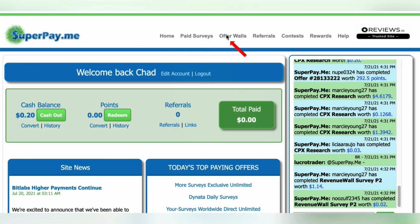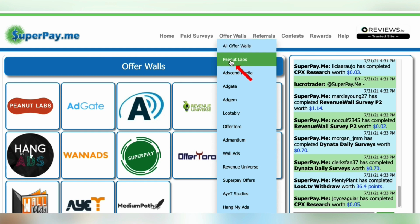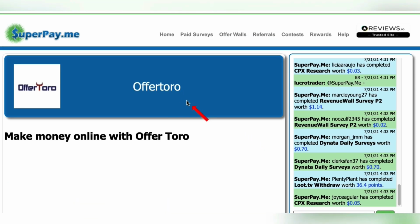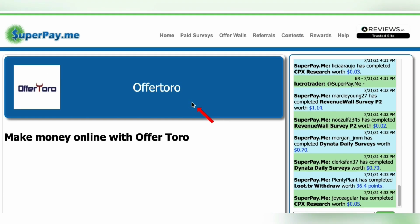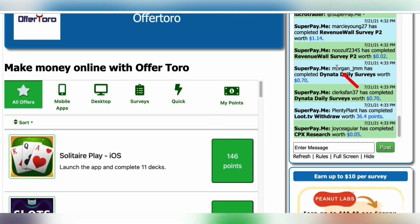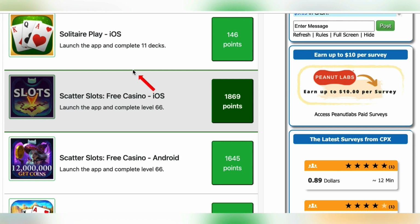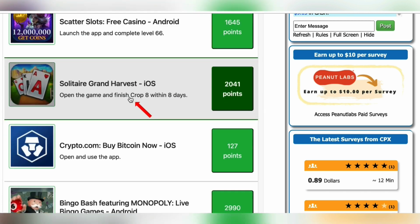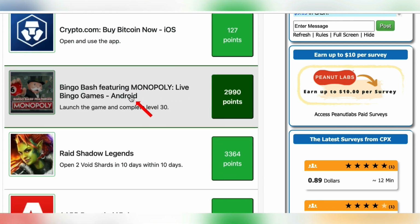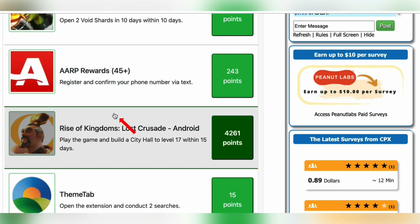Let me show you one of my favorite things though. Go to Offer Walls right here, then come down to Offer Toro, which is right here. There we go. And these got some cool games on it right here. Check this out. As soon as it loads up, load up, baby. There we go. So, like, yeah, you can earn a lot of points that turn into cash for you for like these casino games right here. Cards, slots. The slot one is fun. And then they got some other games you may have heard of. I know you've heard of Monopoly. And Raid Shadow Legends, I've never heard of that. Rise of Kingdoms, never heard of that.